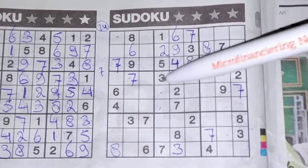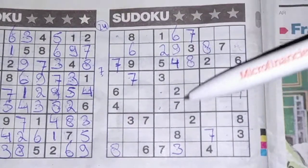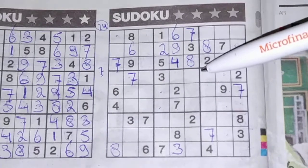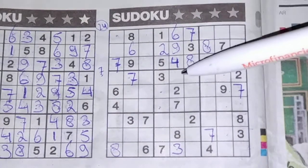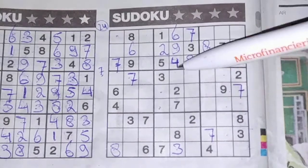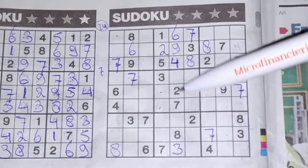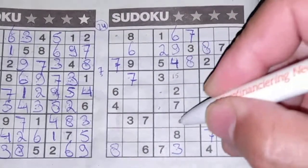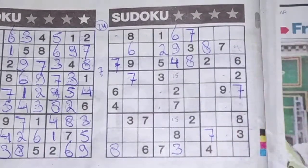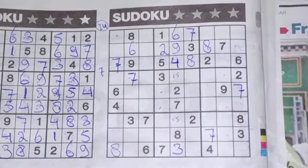Then the 3 in this column, 3 in that column, so the column between the middle. Oh, no, we have a 3 here. What are those 2 numbers? The missing numbers here are the numbers 1 and 5. 1 and 5, yes. Let me mark them for you, so you can easily follow this puzzle.